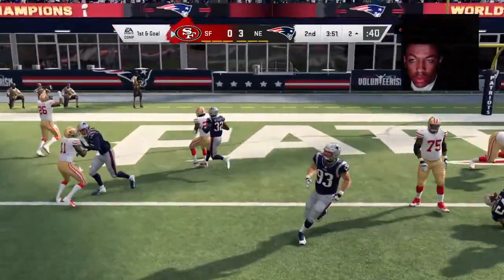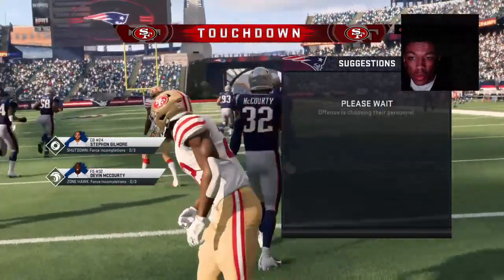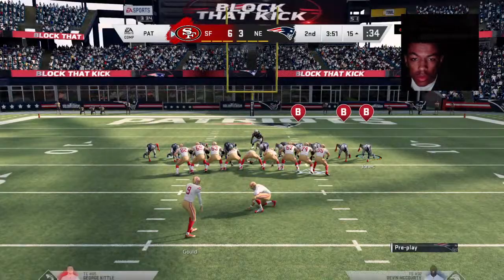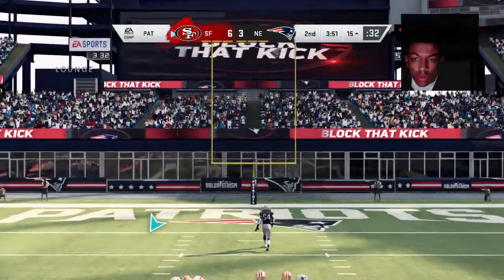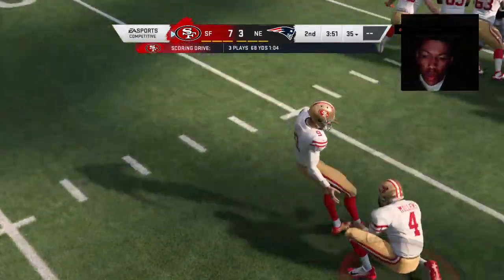They'll try to run with Breida. And he'll take this into the end zone for a San Francisco touchdown. Punching it in from a yard away. And the 49ers have now taken the lead. Gold able to tack on the extra point, and that makes it a 7-3 lead.